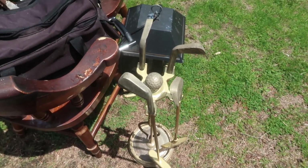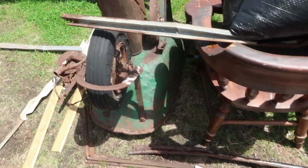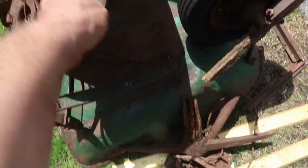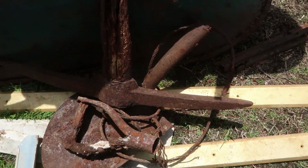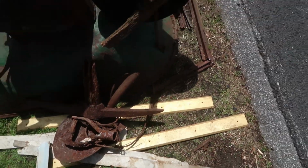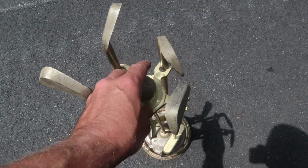Wow, fireplace tools with golf club heads on them. Some pretty interesting chairs. A little bit of metal. This old gas can, but that's really rough. So I will take this pickaxe head, maybe this aluminum, and probably those fireplace tools. I thought these tools were brass, but they're not. They're just like die cast and iron.